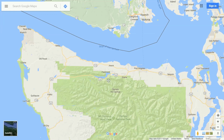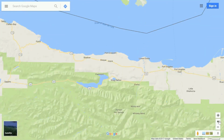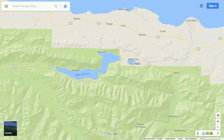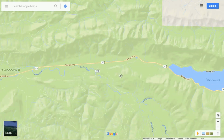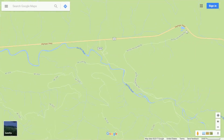So one thing that Google Maps has is the further that you zoom in, the more detail is going to pop up. When I'm here, it looks like there's really only two options to cross this section of the peninsula, 101 or 112. But as I start to get closer, by clicking the plus sign down here, zooming in, I'm soon going to notice that there are actually a whole bunch of these little white lines, and these are forest roads. Forest roads are public roads that are possibly dirt or maybe pavement.